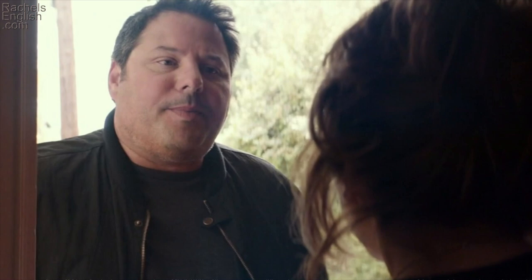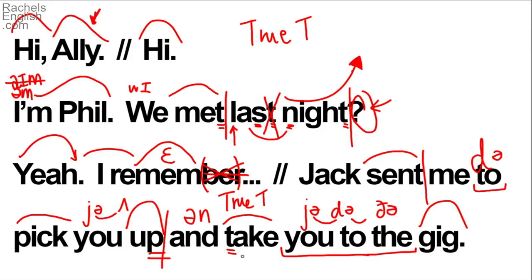And take you to the gig. Now, I hope you guys are noticing how smoothly everything links together. We have reductions that help us do that. We have this continuous sound. Sometimes it's scooping up, sometimes it's falling down. That's the melody. But it never feels separate within one thought group. It always feels connected. So if you're used to speaking with words more separate, this could be a challenge for you. Also, most people have a hard time simplifying and making these unstressed words as quickly as they can.